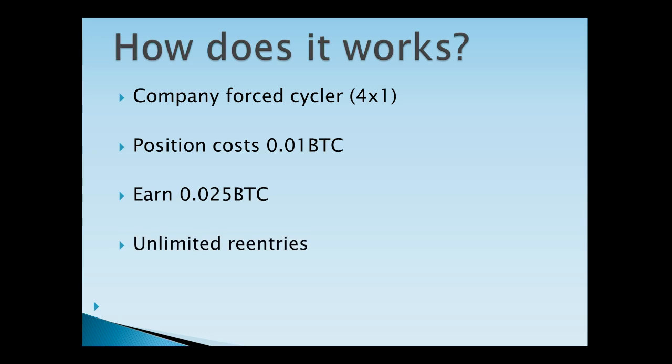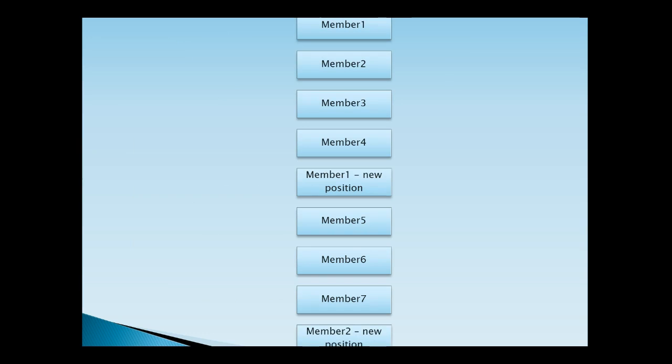And of course, a re-entry into the matrix, completely free, which will also again make you 0.025 Bitcoins. You don't have to have any referrals in order to cycle or to make money here, so don't worry about referrals. And here's a graphical view of how it looks.